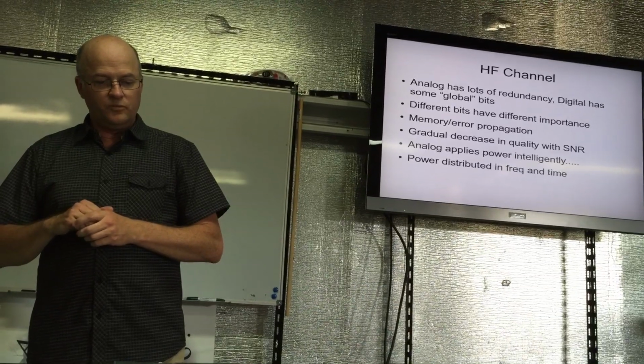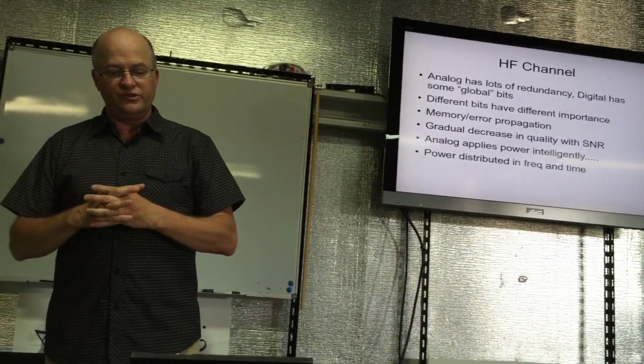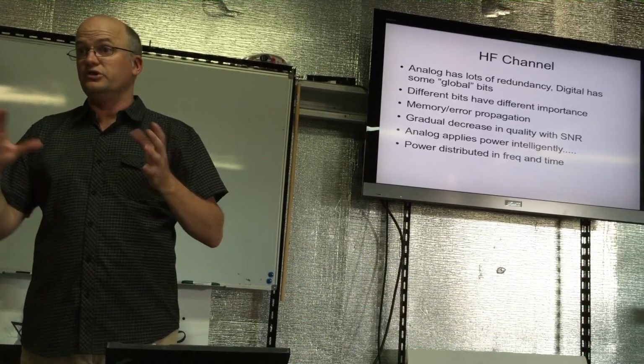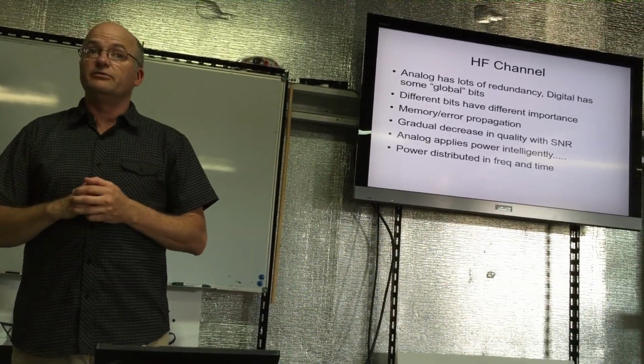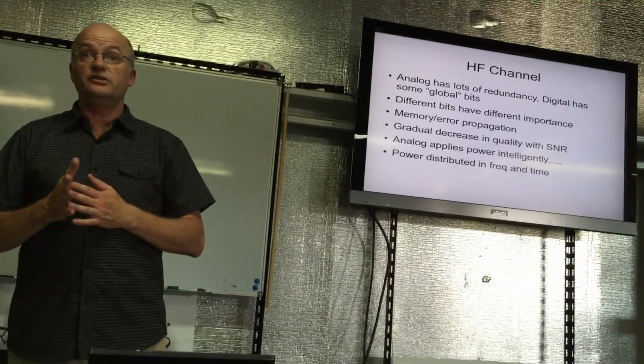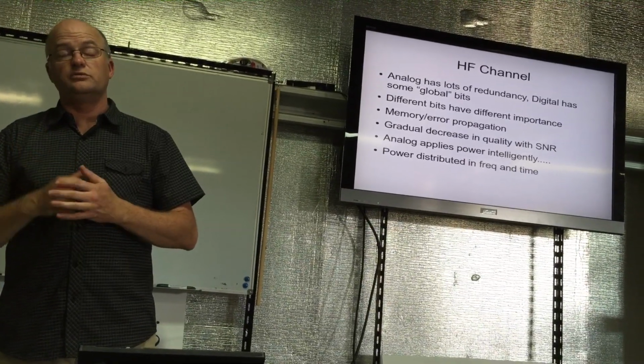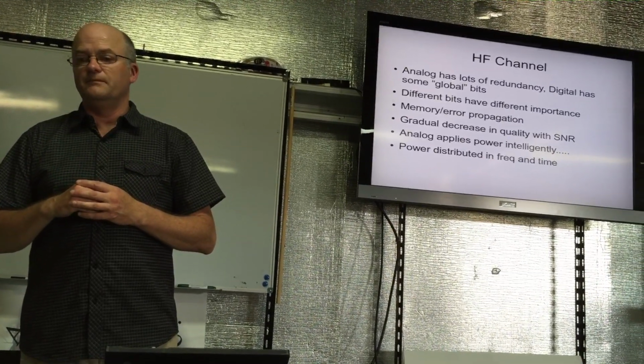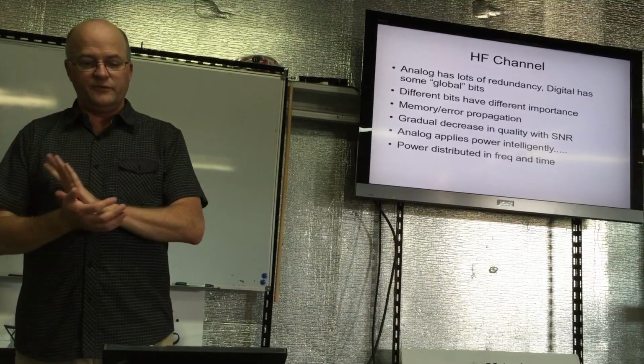One interesting thing, though, on digital voice is that different bits have different importance. You don't really have to protect with forward error correction every single bit in the packet. Some of them can handle quite a high bit error rate and you can still understand. Others are really critical. So what we can do is have partial protection of some parameters. That means we don't need to protect everything with forward error correction, which keeps the bit error rate down.